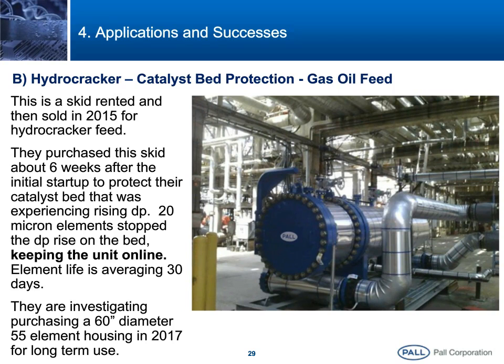Of note, element life is very, very good, averaging 30 days between changeout. They're actually investigating purchasing a larger 60-inch diameter 55 element housing simply to have an even lower changeout frequency.